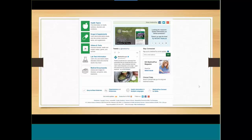And then lower on the page, I wanted to point out, almost across the bottom, there is a link to easy-to-read materials, which is great for anyone, because even if you have a high degree of health literacy, when you want health information, you want it in a straightforward, easy-to-read manner. There's also a link to organizations and directories near the bottom. There's also over 40 different languages on the site. Everything is available in Spanish, but there is additional information available in up to 40 different languages. And it's a great starting place, as I said, for any health information search.